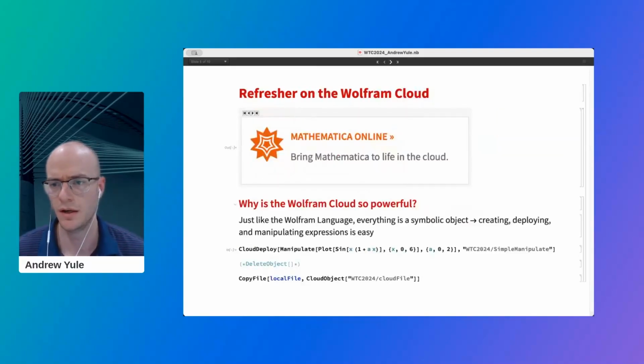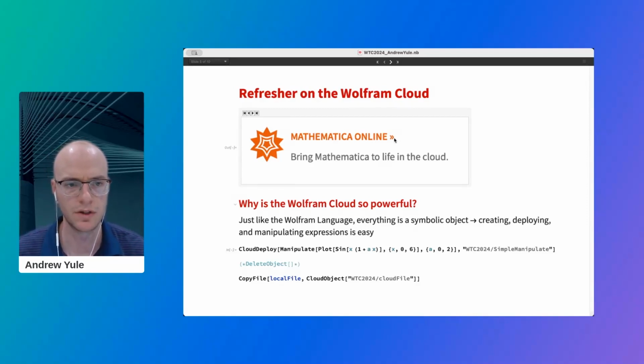For those that haven't really experimented with the Wolfram Cloud, or haven't used it much in the past, I'll run through quickly what I think are the top three capabilities. You have Mathematica Online, which is really the online version of the Wolfram desktop product, which has almost all of the functionality that you get with the desktop product. There are a few limitations due to things that make sense, like files that you might not be easily able to access, or anything that has a security concern associated with it.